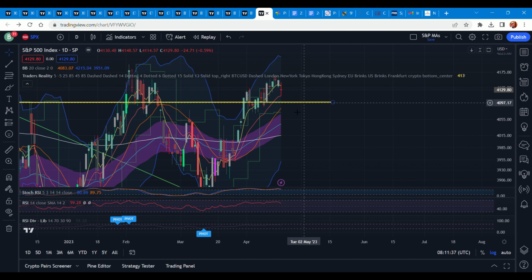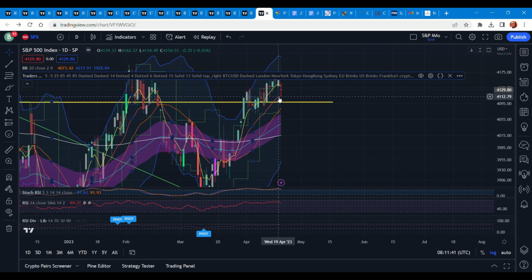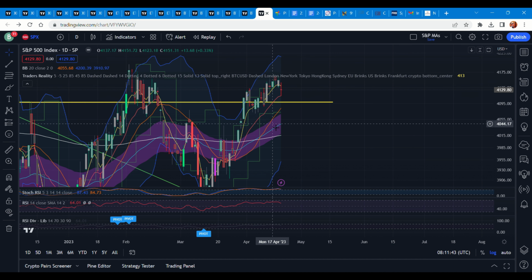Back tested the 20. That's not the 20. That's the 13th. The orange line is the 20. Just give me a second. I need to double check.